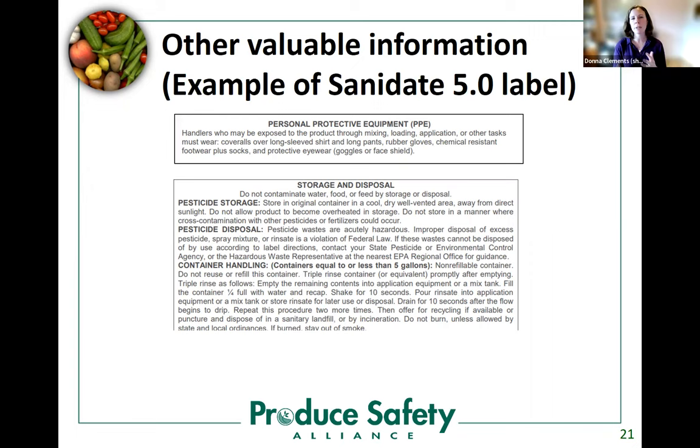unless you're a farm. But they can be very harsh chemicals. They are pesticides. So these do have PPE requirements listed right in the label. And that's the same for all the sanitizers that I've read through. And then they also kind of specify storage and disposal.